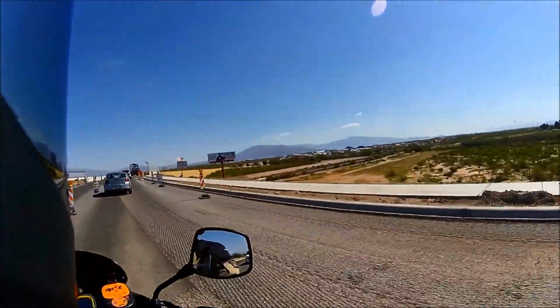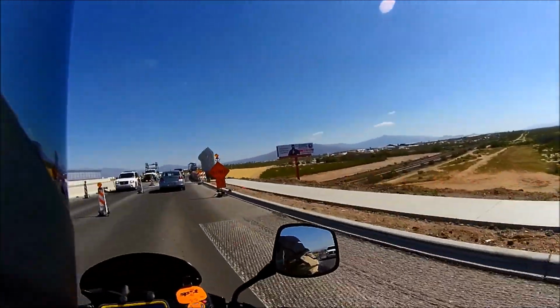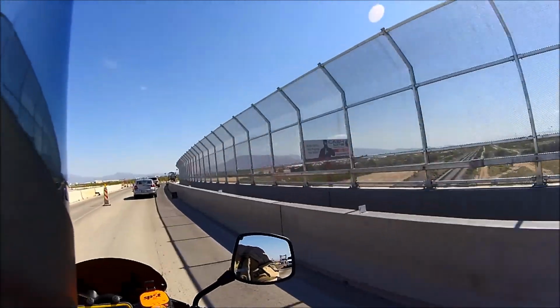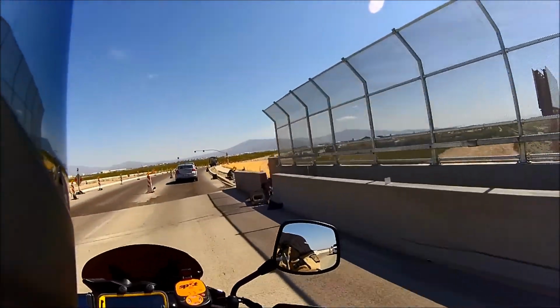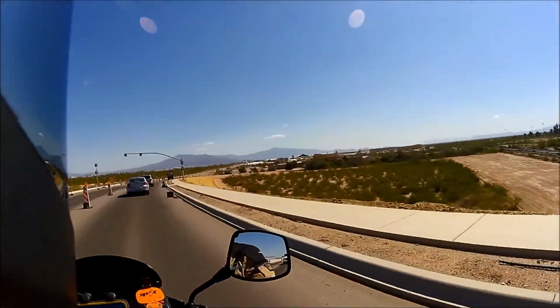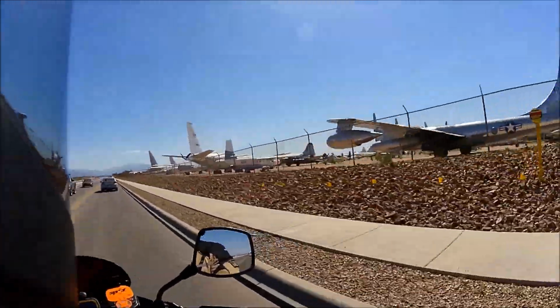Well, I can already see it from here. And there's the museum right over there. See the bunch of planes. I haven't been down here in, I don't know, 5-6 years. Looks like they've expanded the collection. Wow.